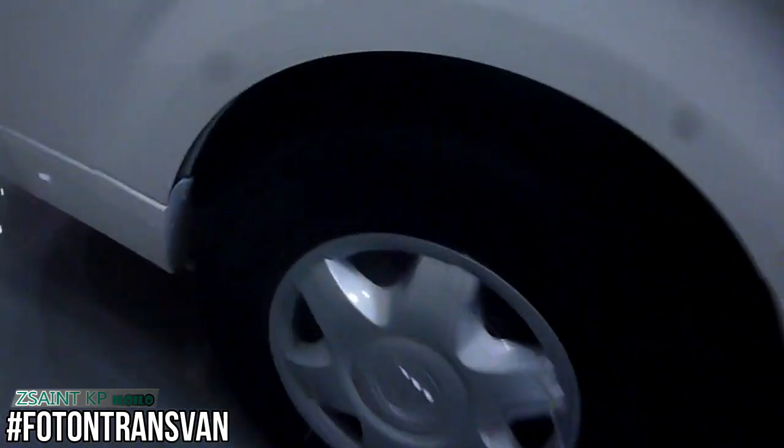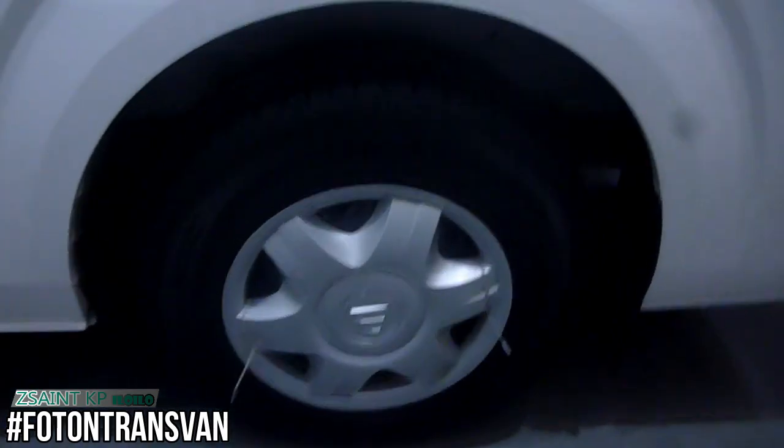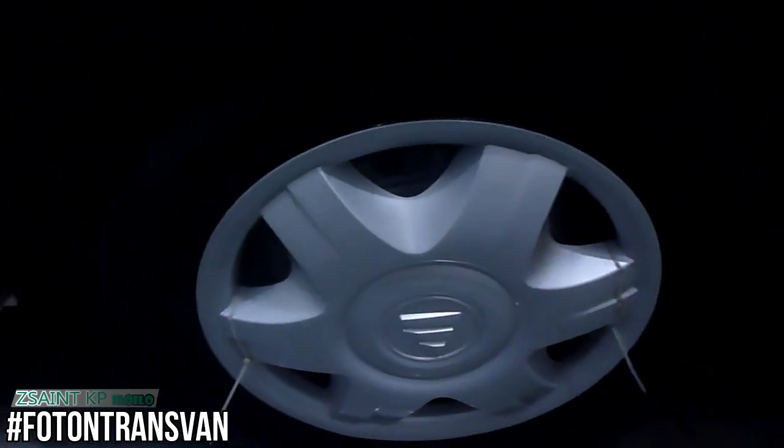This van is fitted with 15-inch steel rims with 6-spoke silver hubcaps. Disc and drum brakes are both present, front and rear. The front suspension for this van receives independent double wishbones, while the rear suspension is leaf springs.